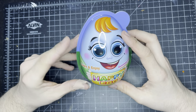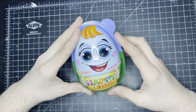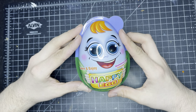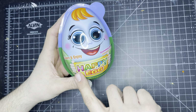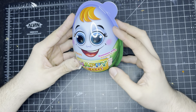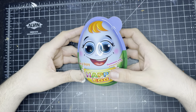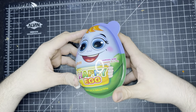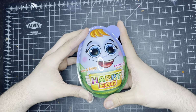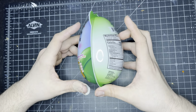I guess we're just gonna jump right in here and see what we got, and I'm gonna reveal them in order of strangeness. So first of all, we have Learn and Enjoy Happy Egg, net weight 1.6 ounces or 30 grams, gummies with vitamin C plus toy. So it's a mystery egg sort of thing, marketed towards children, that contains vitamin gummies, which is really strange to begin with.